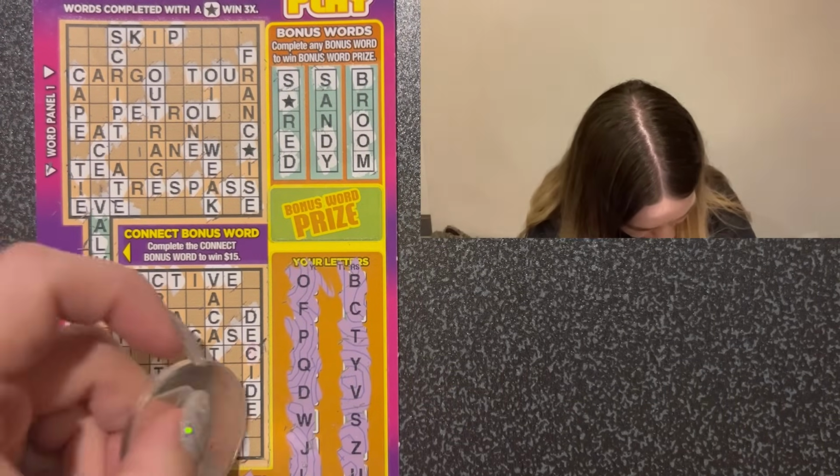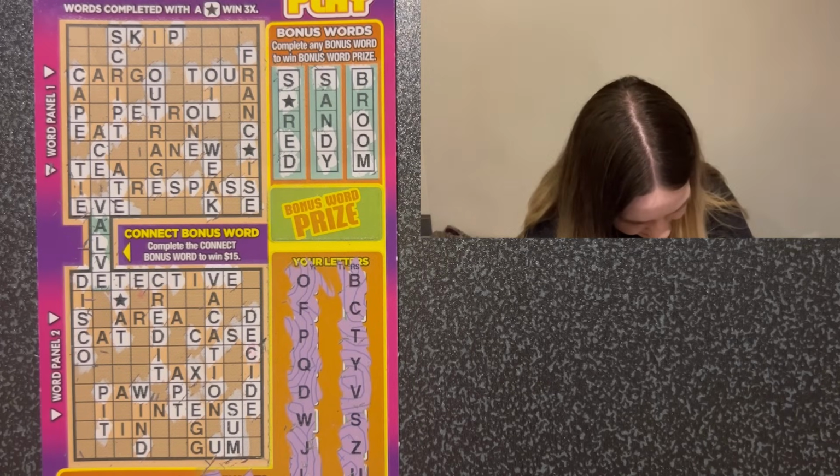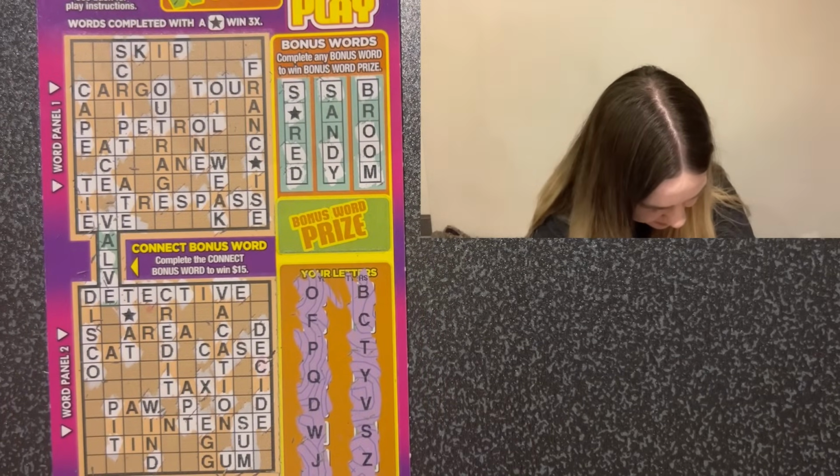Alright, so we got 1, 2. Is that it? We were so close. Bugger. No, I don't think so. This was ticket number 2, too. But nope, I don't think so. I think I will be adding that into the loser file. That is okay.